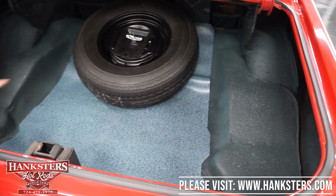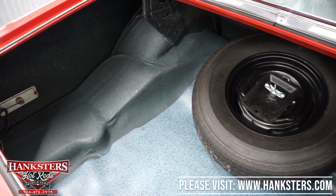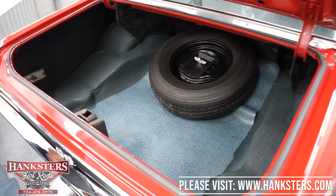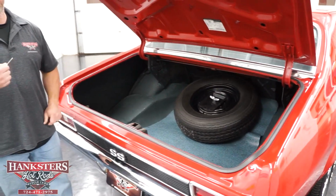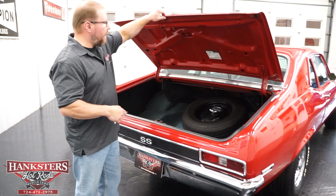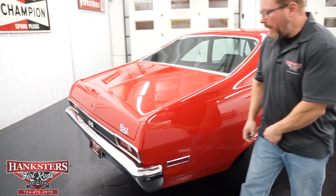It's all solid floor here. You do have a spare tire here and the hold down and everything in there as well. Your trunk weather stripping and seals here, all again in great shape. They look fairly new as a matter of fact. So again, everything back here is going to seal up just as well as those doors do from the outside elements. We'll close it, shuts nice and easy, and then we'll continue around to the passenger side.